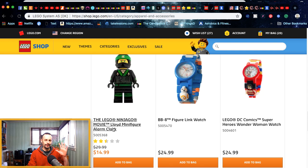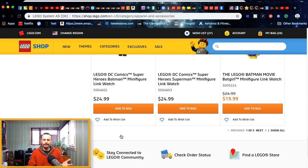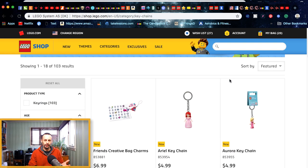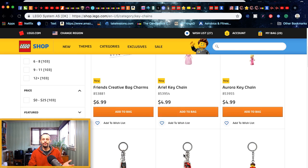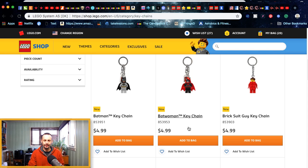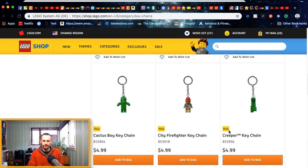Another one is the Ninjago minifigure, also half the price. This is definitely another one that we can post up right away. So things just like that to always keep a lookout for. Also take a look at this Earlier keychain. That specific keychain is going for $4.99. You can list it for $12.99. And there are more of them too. Batwoman keychain, $4.99. This one can also be listed for $12.99 as well.